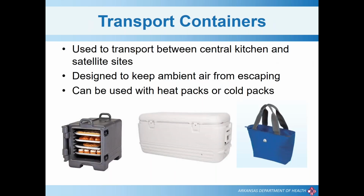Okay. Transport containers, those are what you're going to actually use during transportation. So they're usually going to be rigid and sectioned well enough that foods do not mix, tightly closed so that they can retain proper food temperature, non-porous to avoid leakage, and easy to clean or disposable. And most importantly, they do need to be approved to hold food as well.